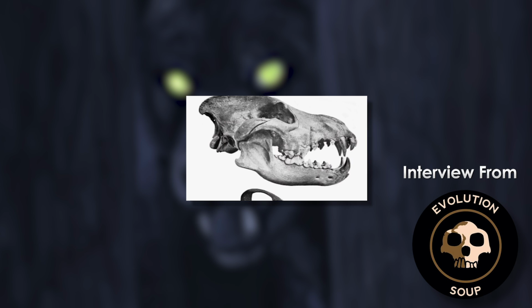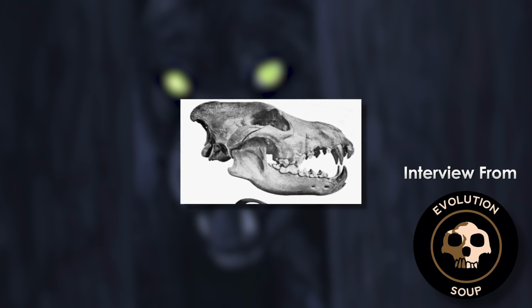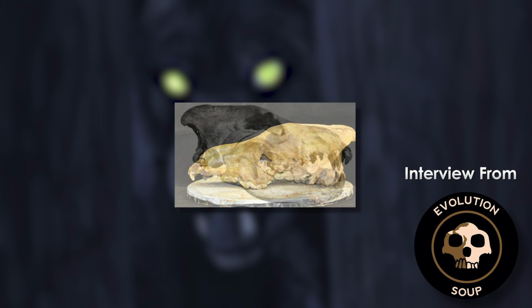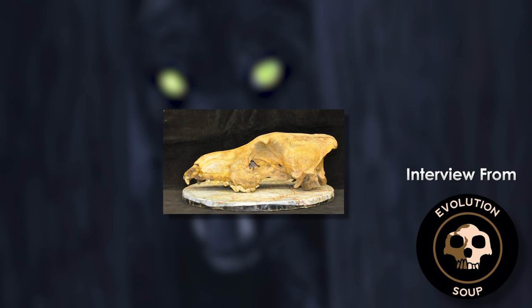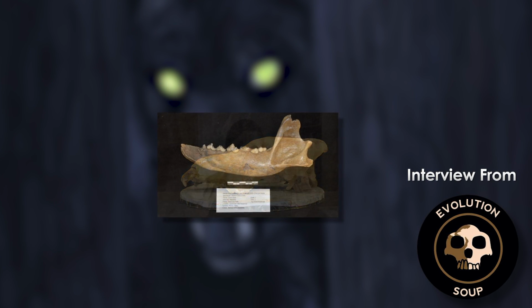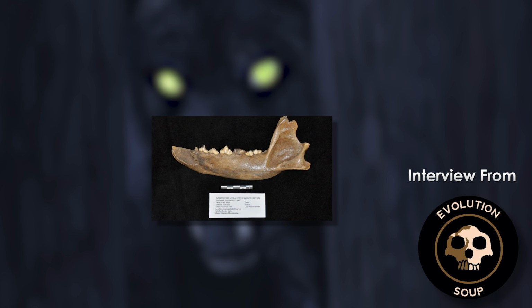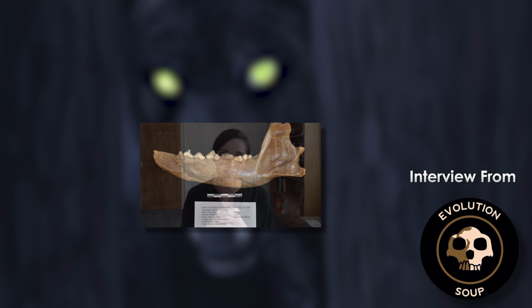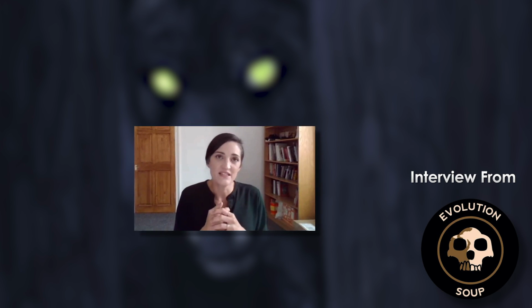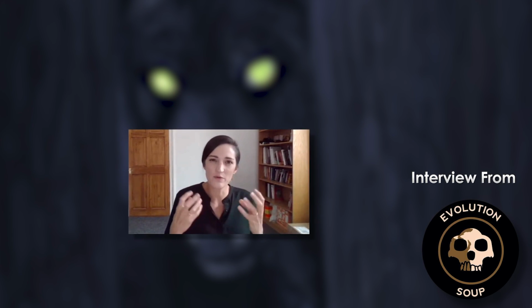They do have more robust dental morphology, so a bit bigger teeth, more designed for bringing down the larger megafauna like mammoth, mastodon, horses, things like that they were living with in the Pleistocene of the Americas. So in that sense, they did tend to be a bigger, more robust version of a gray wolf.